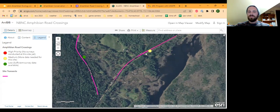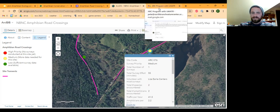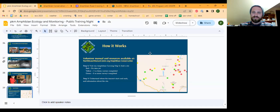So having these two side by side allows people to choose if they want a quieter road, and it's a little safer that way with less traffic, or they want a busy road where the amphibians might be in more danger. But I find myself going to dirt roads with a lot less traffic. And this information allows you to choose your own adventure that way. Okay.